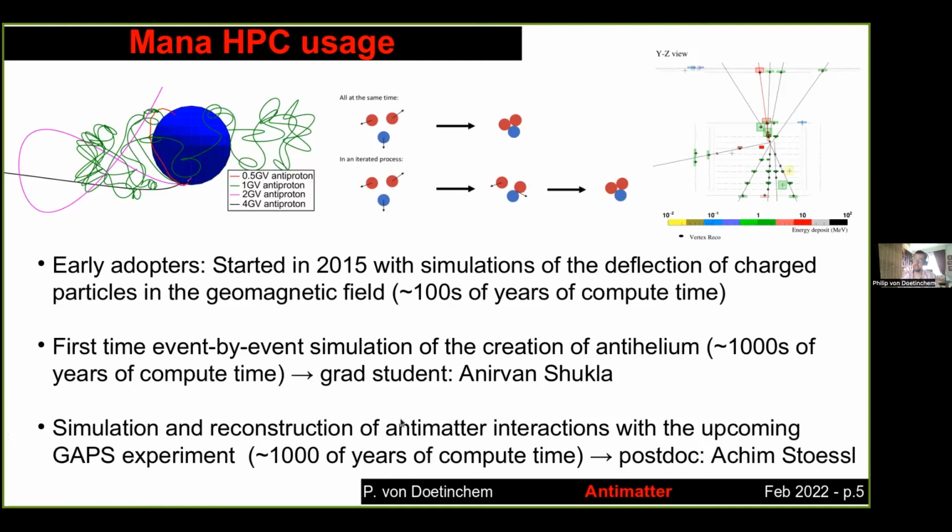We use it for the design of the overall payload. We use it for the design of our algorithms that we will then use for the actual data that we will collect hopefully soon on the first balloon flight. This project is led by my postdoc Achim Stössel, and there are some other projects coming on, so we receive much more help in other projects as well. So just to highlight a few things.